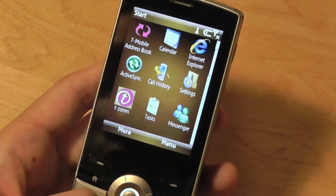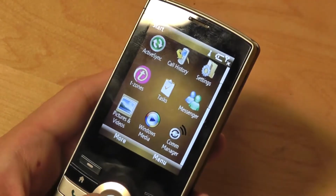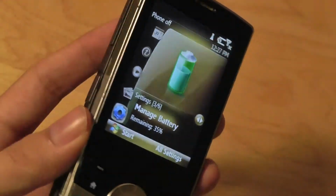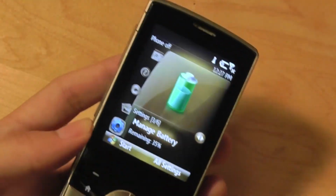Things remain pretty speedy and responsive, as you can see overall. As far as displays go, you can see how the display in general does a pretty good job. Viewing angles are pretty wide, and even outdoors, things are still pretty bright and vibrant.